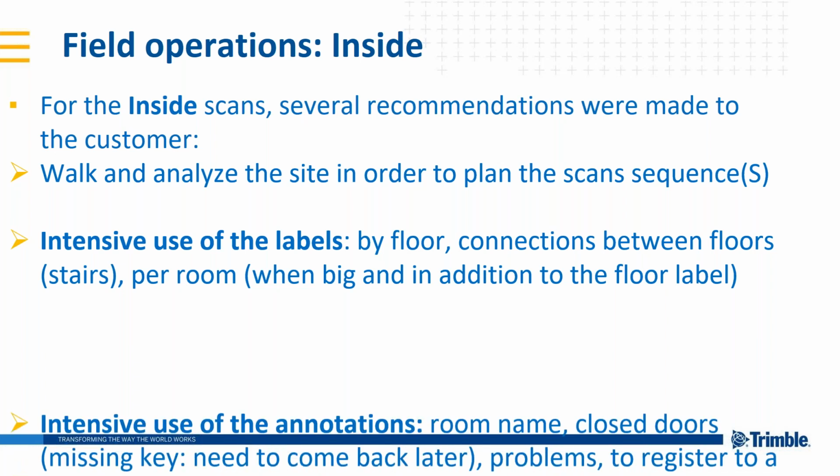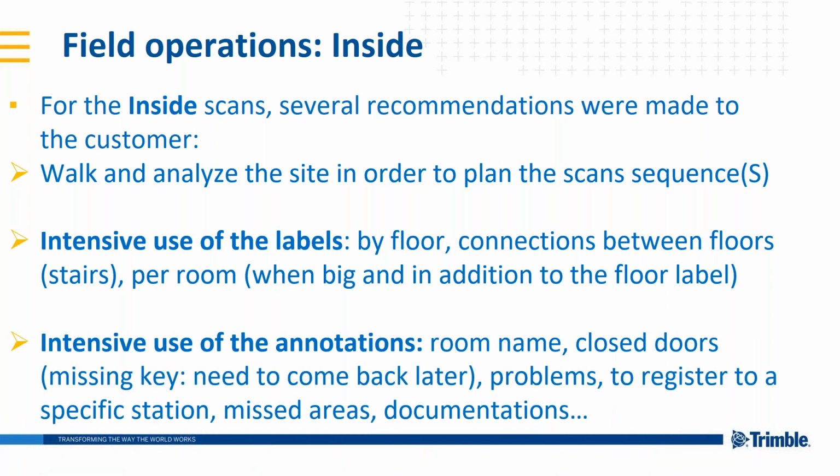Also intensive use of the annotations. To link the physical world with the digital world, you can make annotations in the software. For example, the room name, if the door is closed, if you have any problems, if something is broken, you can mark it in the field, because you're in the field and can see physically. Then in your scan, you can mark the point of interest, like a broken window or broken door, and then the people in the office or even your client will be able to relate to what you saw in the field. So it's very important to share the information between the field and the office and the client. It costs nothing, it just takes a few seconds. You can actually make your annotations while you scan, so you can do some multitasking.